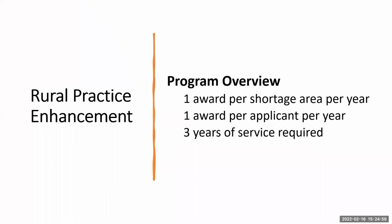It is possible that more than one application could be submitted for a specific shortage area. That means that the multiple applications for one shortage area could be in competition with each other. Please keep in mind that only one award will be offered per shortage area, and only one award will be offered per applicant.